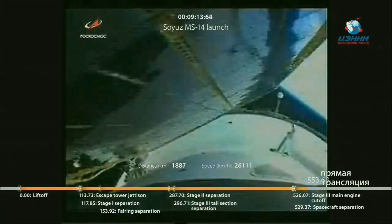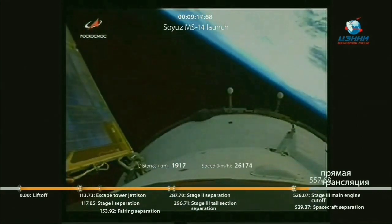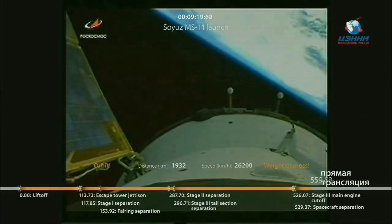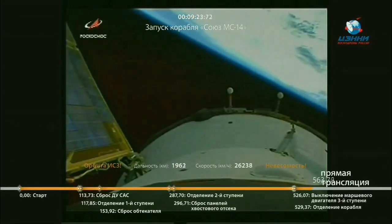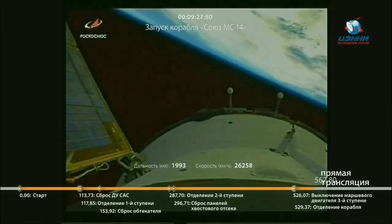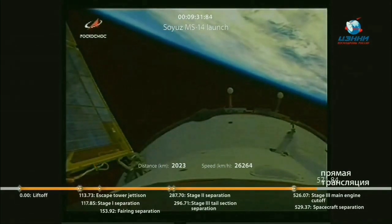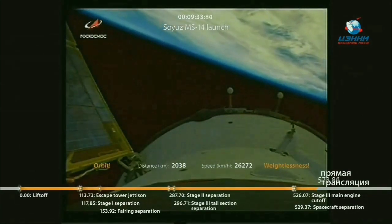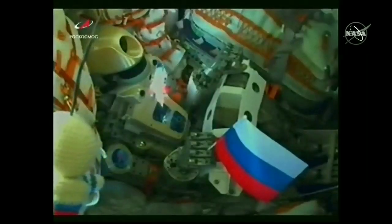And there go the solar arrays. And the solar arrays and navigational antennas have all deployed as planned, a flawless climb to orbit for Soyuz MS-14 in its test flight, the first launch of a Soyuz vehicle on the 2.1A booster.